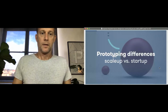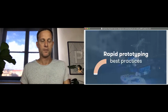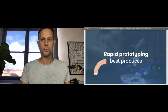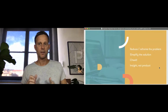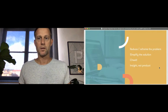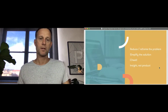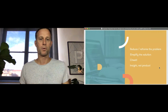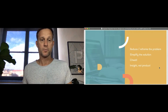Then a few things hold true, whether you're a scale-up or not, about rapid prototyping, best practices that we've come across over the years with our clients, and that I think define this rapid, quick and dirty prototyping. First, try to reduce and reframe the problem. When you have an idea of a new product or a new service, you have lots of things that you're thinking of. But if you really try to nail down what is unique, what makes my product stand out from the others, and that unique feature or functionality, that's what you should go for when you're prototyping. That's what you need to figure out whether or not your prospective clients or users would like.